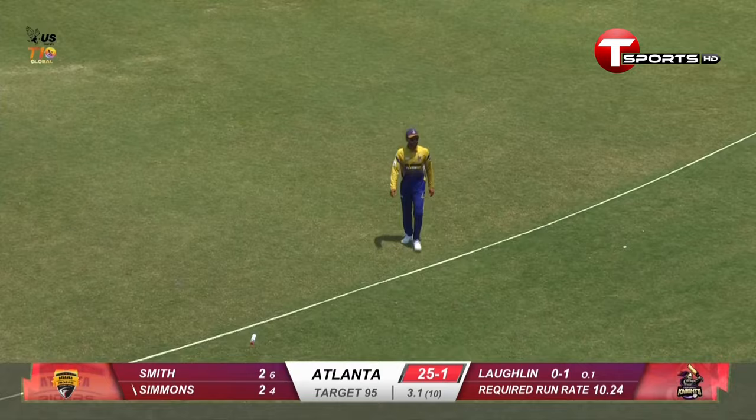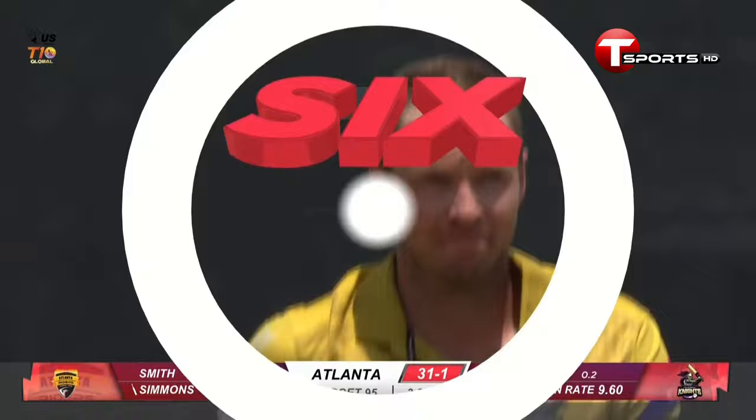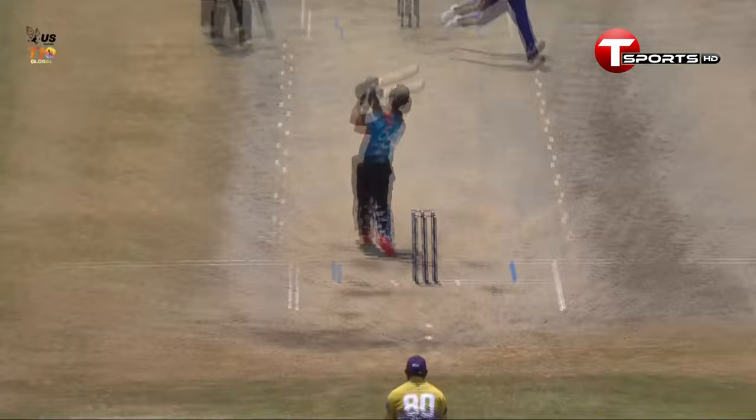Lendl Simmons finally finds his mojo. It was slightly full and straight. Lendl taking a bit of a risk, went big, over long on for six. Yeah, that's a fine shot. Simmons, it's always been a fancied area for him. This will make a difference if he can just get after him early. Get him thinking a bit, Lachlan.